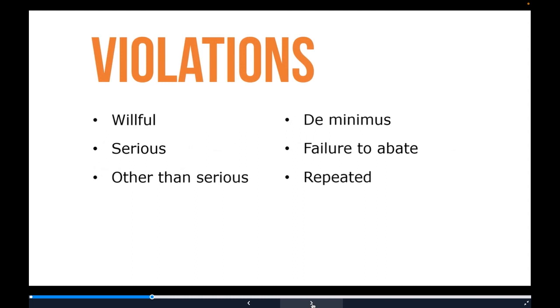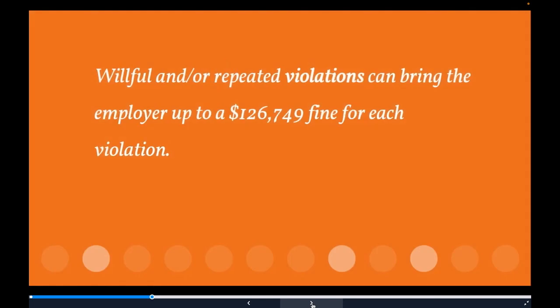Common OSHA violations are as follows: willful, serious, other than serious, de minimis, failure to abate, and repeated. Willful and or repeated violations can bring the employer up to a $126,749 fine for each violation.